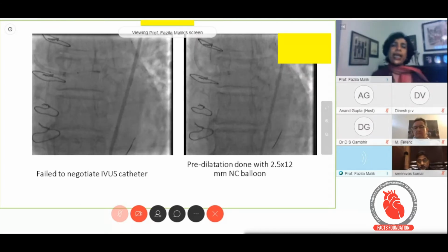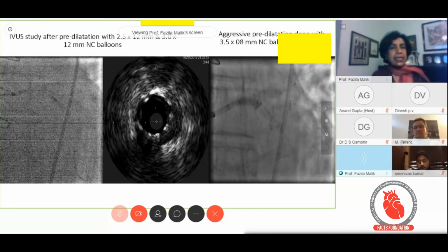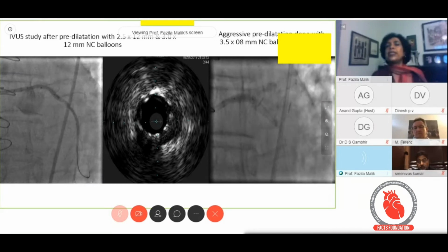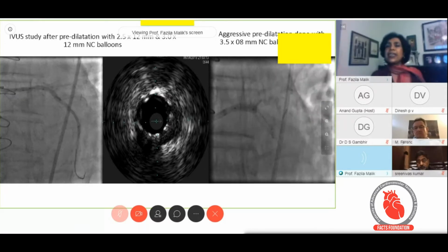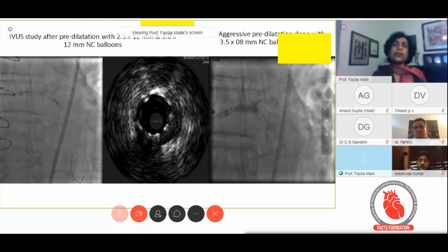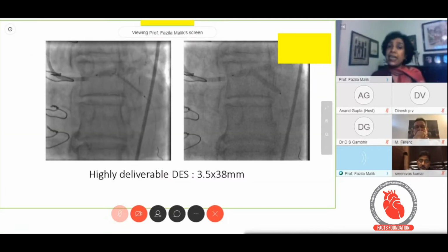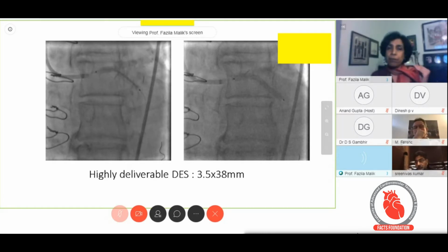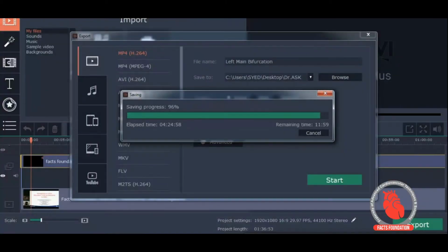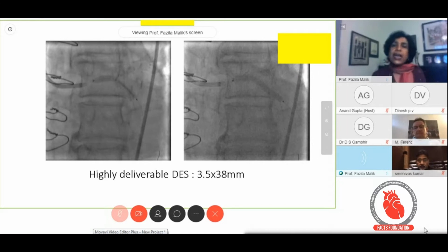After pre-dilatation, we were able to take our IVUS and we saw indeed the stent was grossly undersized as well as malapposed. So what did we do? We did pre-dilatation again, now with a 3.5 by 8 millimeter NC balloon. This time we went up to very high pressures. Only after that, we attempted to take our stent and we took the most deliverable stent that we had on our shelf, because obviously it would be a bit of a challenge to take a stent through that previously deployed stent. Stent went very easily. We deployed it. We did proximal optimization, post-dilatation, and this was the final result.